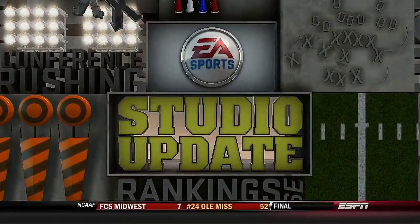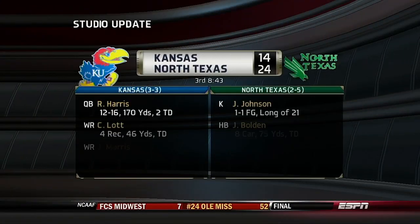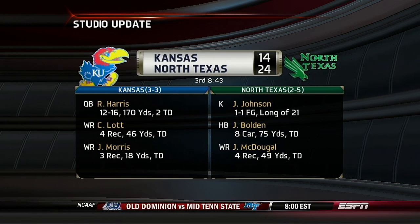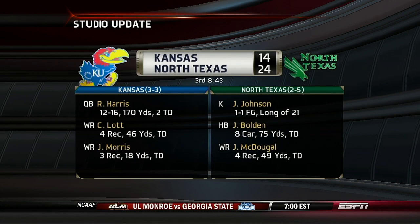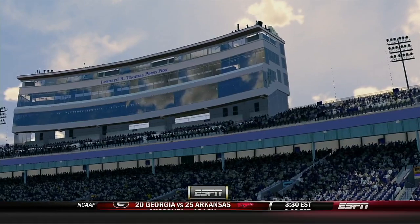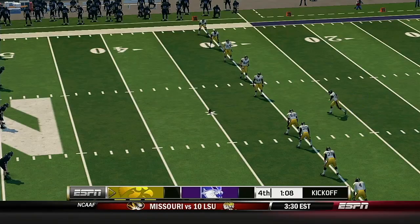Let's get an update now. Here's Reese Davis. Reese. North Texas doing battle in Denton. This one's been entertaining us all day long. And for North Texas, they're looking to put this one away. The mean green are on top, 24-14. And we thank you, Reese Davis. Back to the action here.